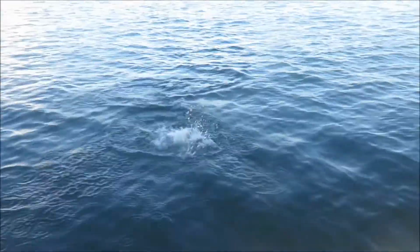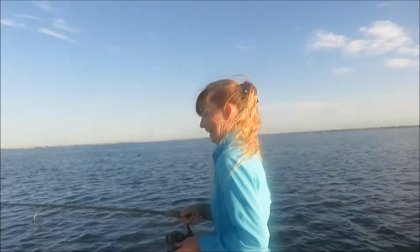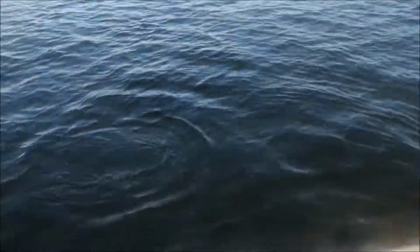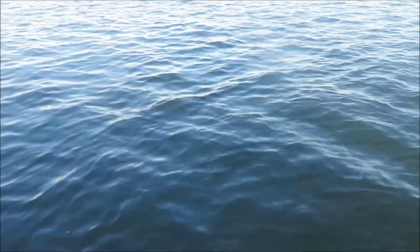Oh yeah, look at that. We'll have to get the net for that dude. No, it's not, it's a bluefish. Don't lift him up. Get him, girl. Yep, I just had one cut me off. And Candace caught hers. Yeah. Now we'll get the net and we'll take a look at him.